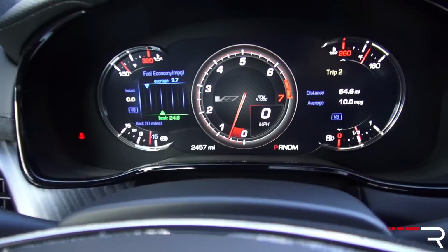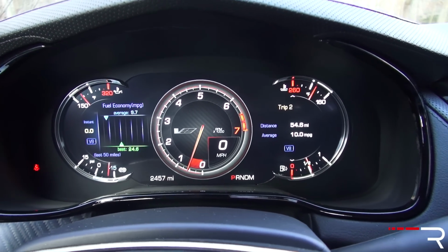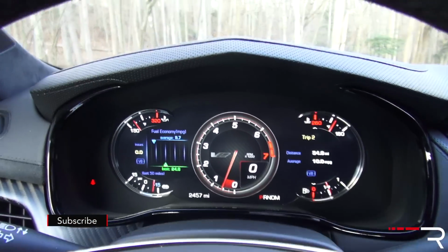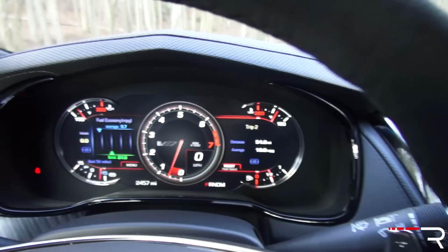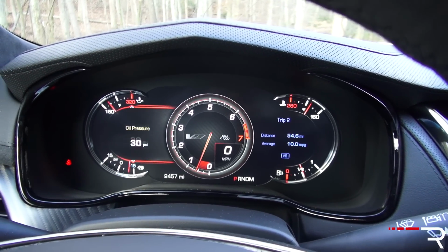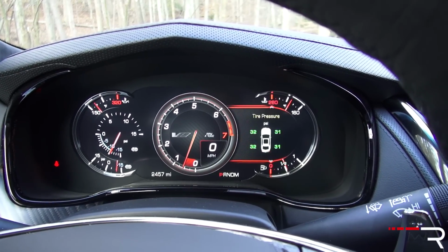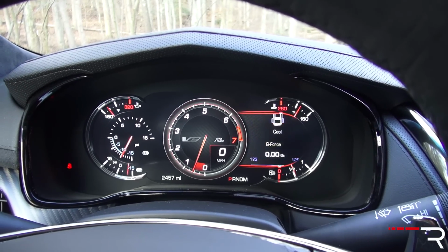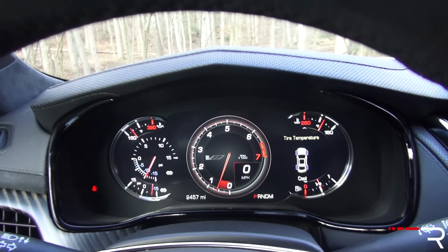Now, you can see the gauge display here is pretty nice looking, much better looking than what you get in the ATS-V. Now, this is standard on the V series, but it's an option on the regular CTS models. But you can basically customize it from this controller here, or you can change the two side screens here where you can put completely different information, whatever you want. There's so many ways you can customize it. You can even leave it on a boost gauge there. There's a G meter, your fuel economy, your trip. It shows your oil temperature, coolant temperature, battery voltage, oil pressure. I mean, there's so many ways you can adjust this. Even your tire temperature, it'll tell you if your tires are cold, normal, or hot.